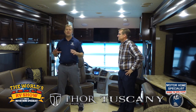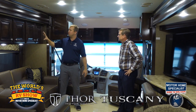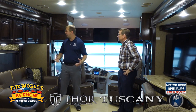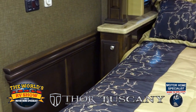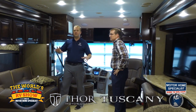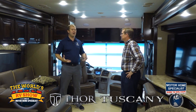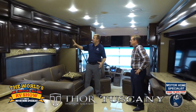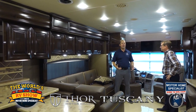Another thing we've done is we've glazed everything. Last year, all we did was glaze the cabinet doors themselves. Now you'll find that there's glazing on your window treatments, the wainscoting, all of your slide out fascias, even any of the little areas of trim. Everything has the glazing on it. So it really accentuates all of the design that's in the cabinets and makes that jump out at you.